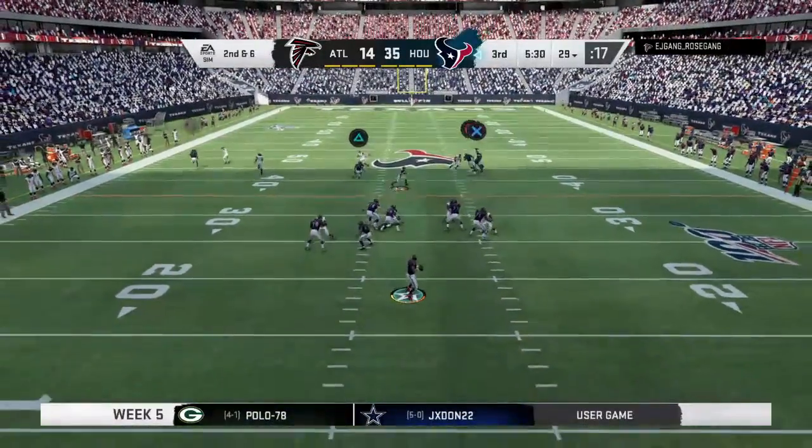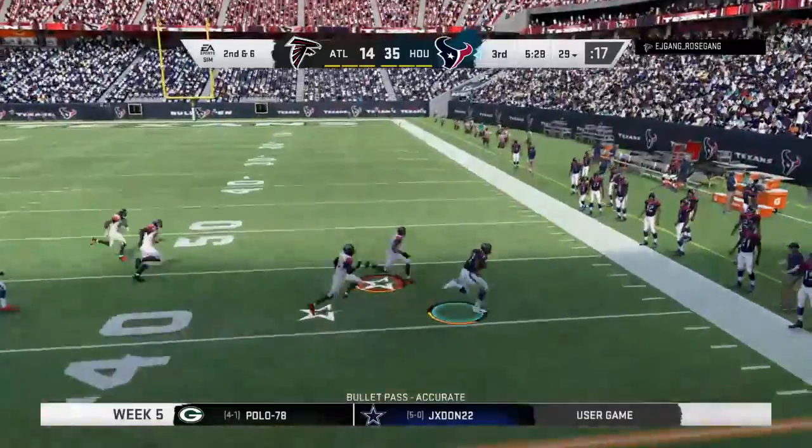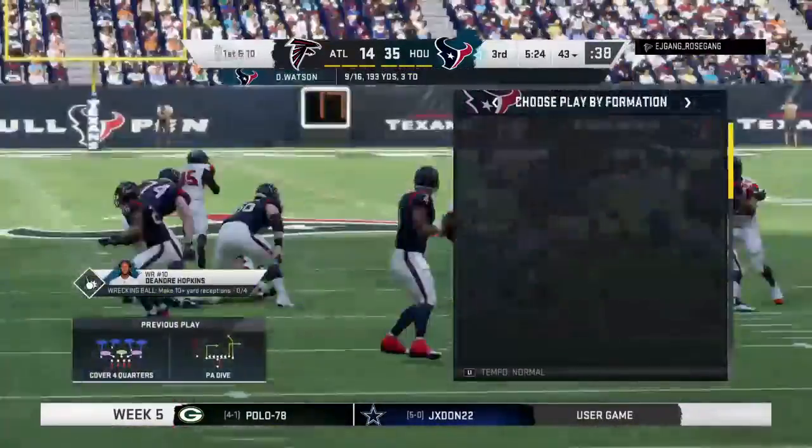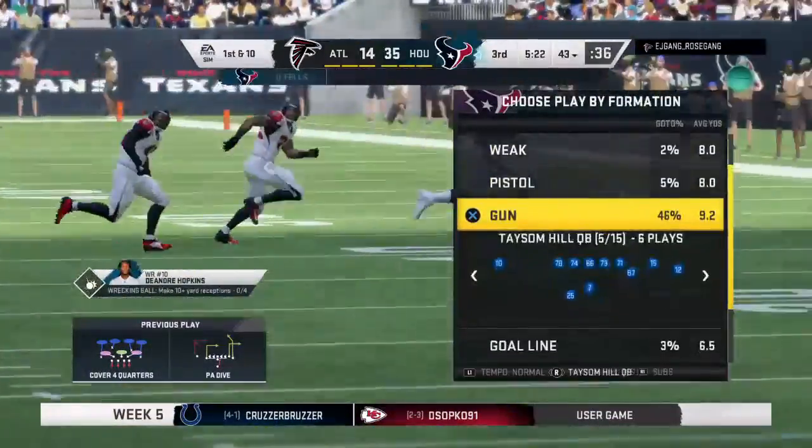Back to throw, Watson. Open man, the tight end falls. And they get him down, but not before he takes it across the 40-yard line.